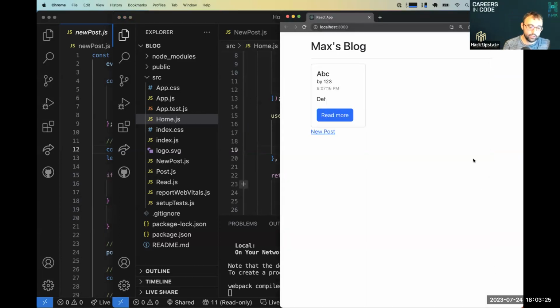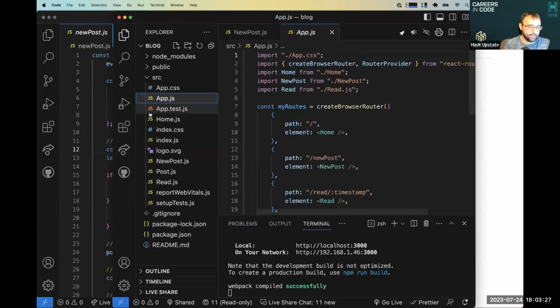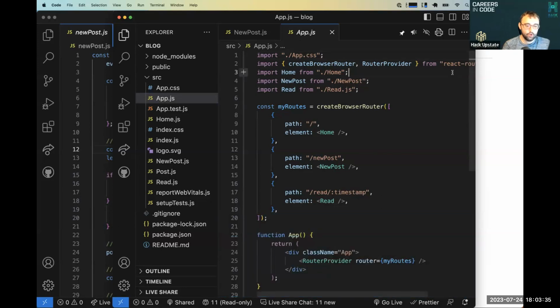So I'm looking at this and we're going to do a quick little review here. We start up at the app.js. The app.js is importing this thing from React Router DOM, it's calling this createBrowserRouter. This createBrowserRouter is letting us have a home page, a new post page, and this read. And we've got this weird syntax going on with this colon timestamp. Haven't seen that before. We're not really using that anywhere else. This is a clue as to where we left off.